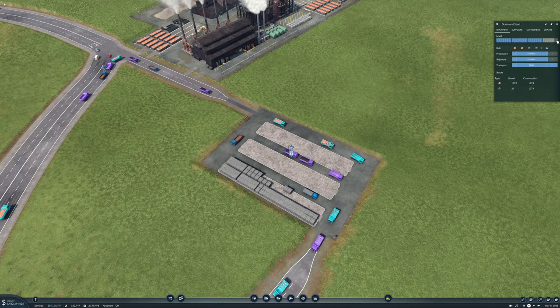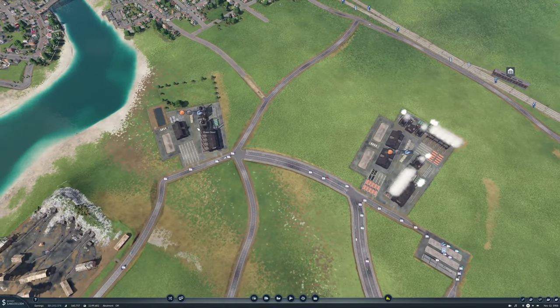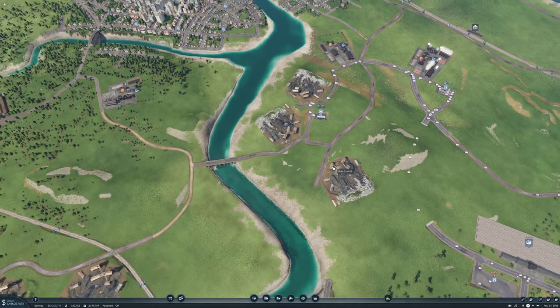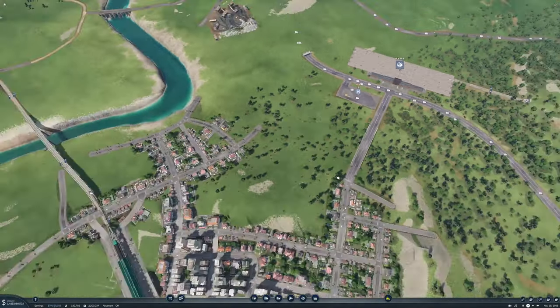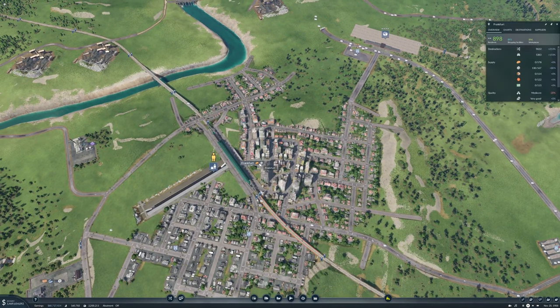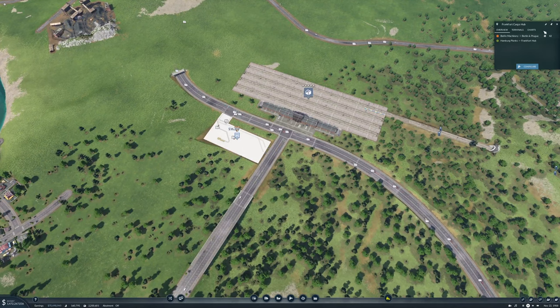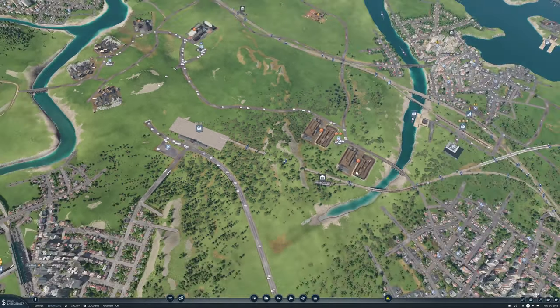So this should go up. Can the steelworks do 1200? Maybe. Which wouldn't be a bad thing. Oh, we have goods going to Frankfurt. I don't want goods going to Frankfurt. To be quite honest.